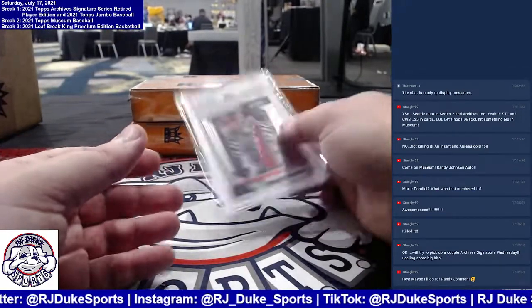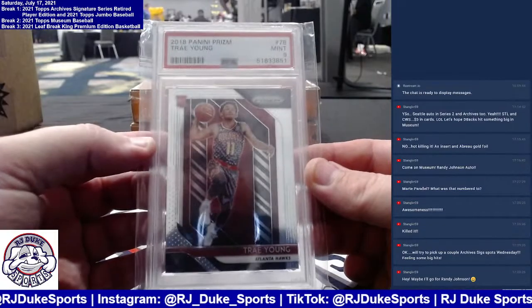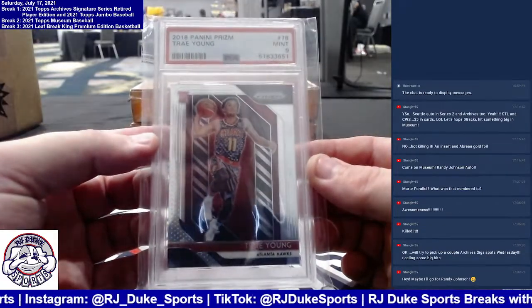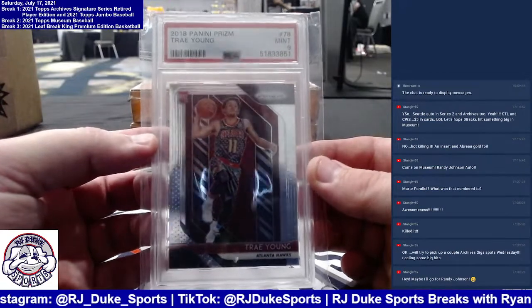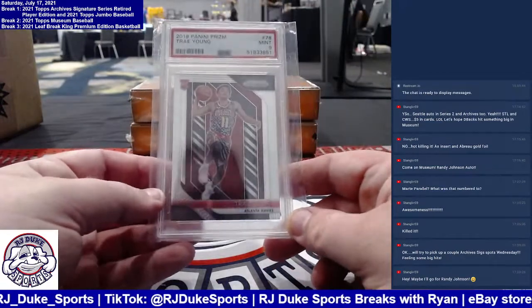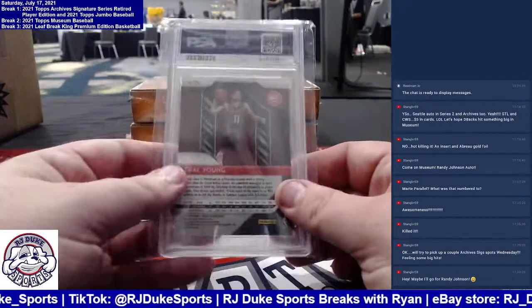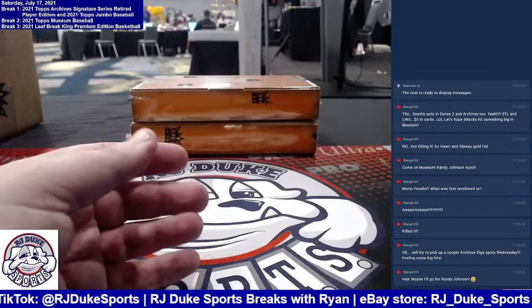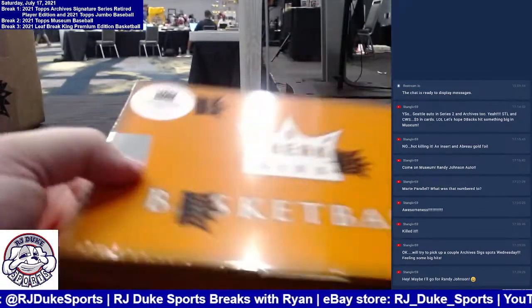You're on the board. And lastly here, from 2018 Panini Prism, PSA Mint 9. Atlanta Hawks, you're on the board. Here is Trae Young. The Prism base rookie of Trae Young, PSA 9. Congrats, Atlanta. All right, let's do box number 2.